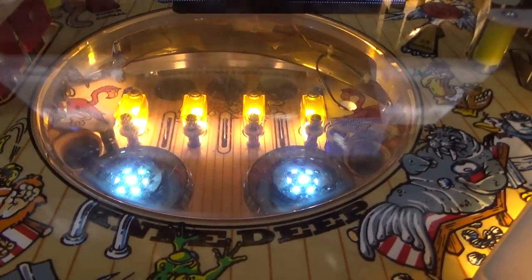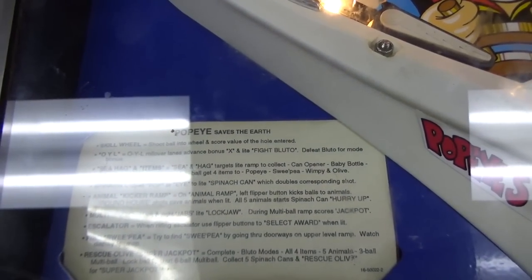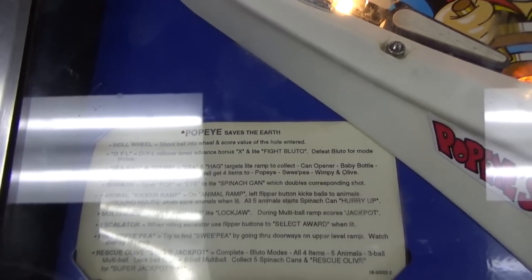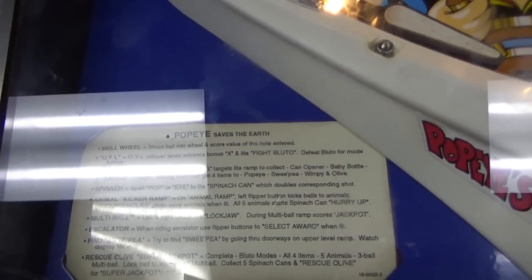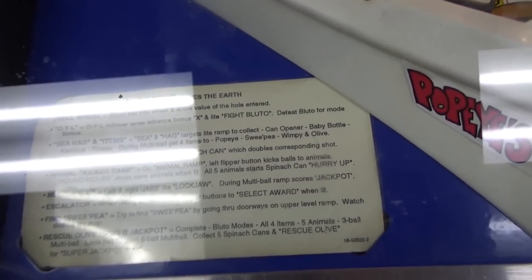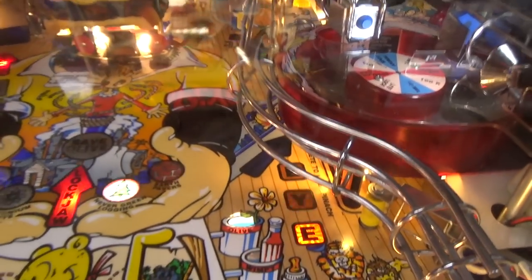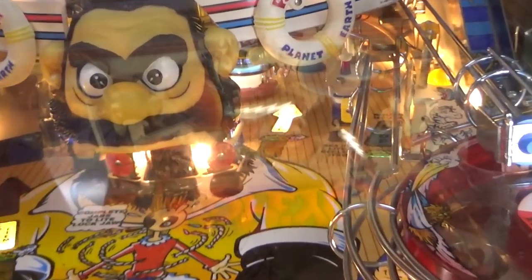So oil, you can see through the top playfield. Oil is the three rollovers up above. By the way, there's three pop bumpers hid up there that you can't even see. So oil, rollover lanes, advance the bonus X, and light fight Bluto. Fight Bluto. I'm not even going to be able to find a lot of this stuff. I'm looking. Fight Bluto, okay. It's that white arrow right there.